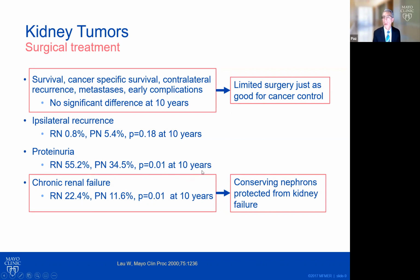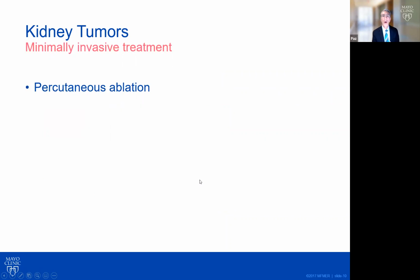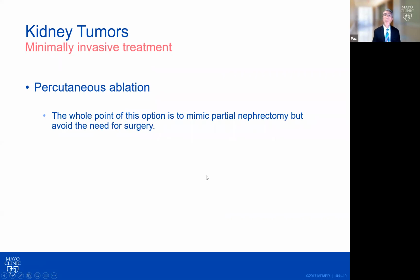So this proves that conserving nephrons is of benefit to the patient without any substantial lack of adequate cancer control. So knowing this as a backdrop, what is our role then? Well, percutaneous ablation does this. The whole point of it is to mimic a partial nephrectomy, but avoiding the need for a partial nephrectomy. So it's the same concept, just performed differently.